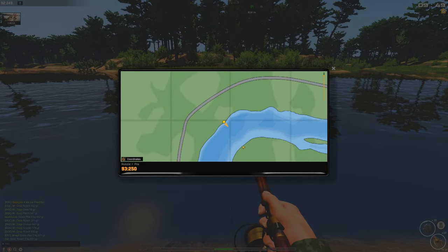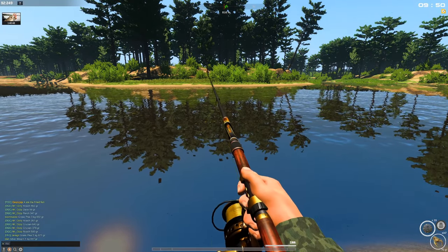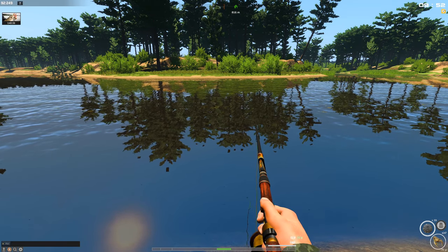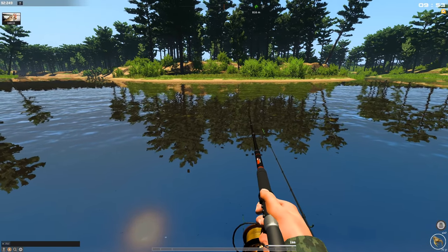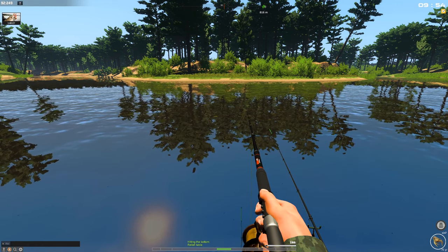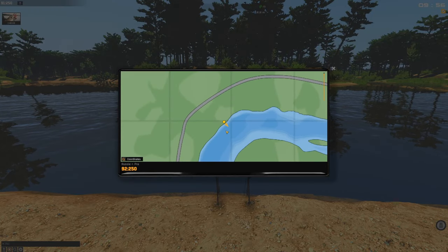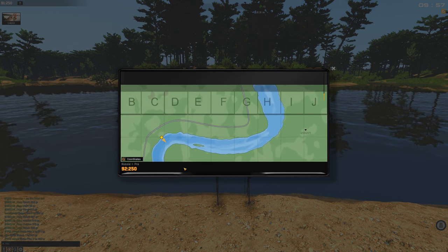What distance am I gonna put? I don't know. Like 15 meters, maybe? Ooh, that's too much. 25. Let's put this as 20. Damn, we got massive weight on us. Let's do this as 15. Perfect. Alright, we got 20 meters and we got 15 meters. This is the deeper side, so that's where I want to cast. And let's see how this goes.